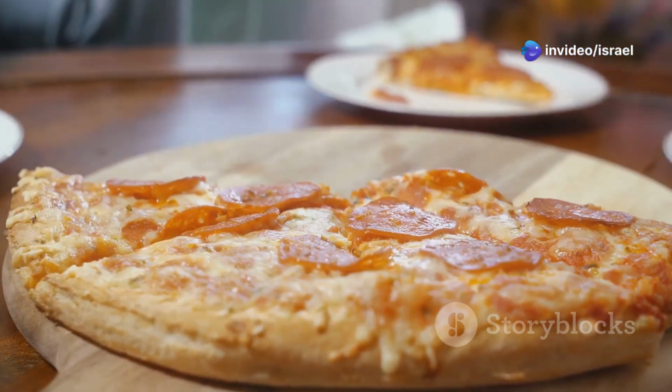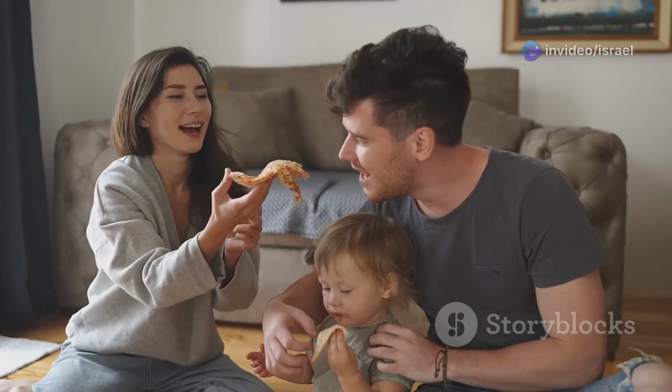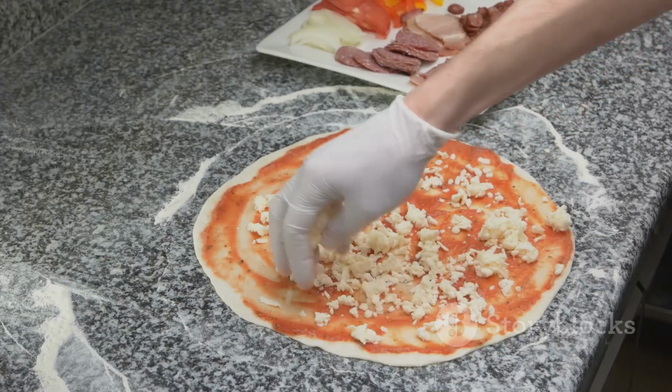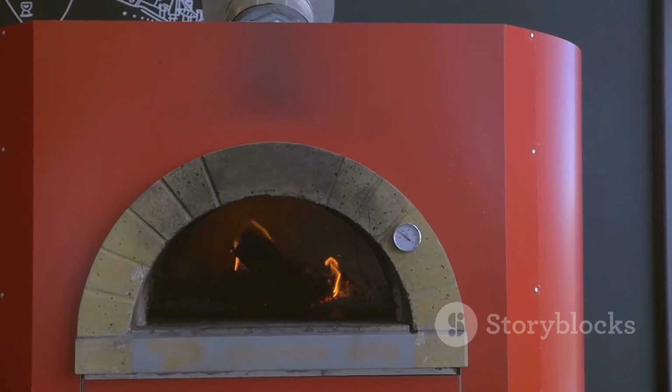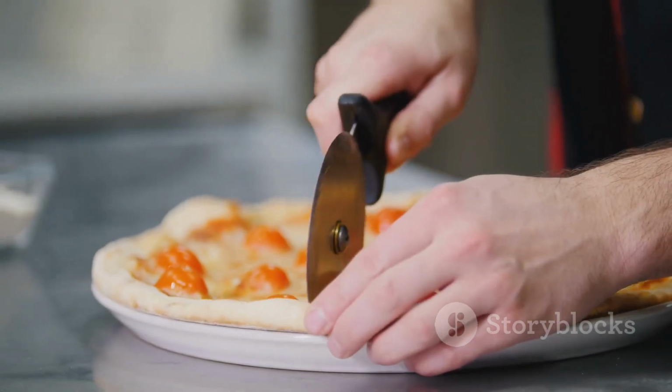There you have it, folks. 5 amazing pizza recipes to try at home. You see, pizza night doesn't have to be a greasy, disappointing affair. With a little effort and these foolproof recipes, you can create restaurant-quality pizzas in your own kitchen. Now stop making excuses and get cooking.